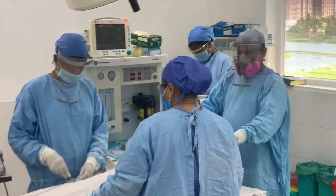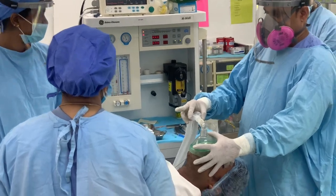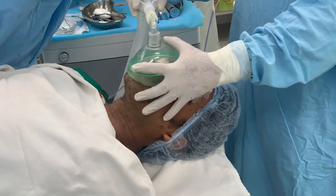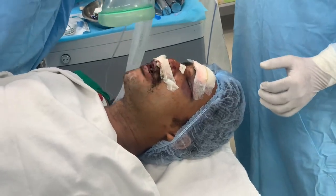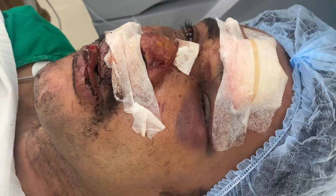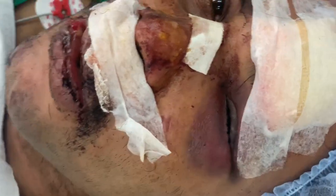So we are intubating this patient who had a road traffic accident. He literally has got his face messed up. So he's got multiple fractures. So you can have a look. He's got multiple fractures on the nasal bones, eye, upper jaw, teeth.